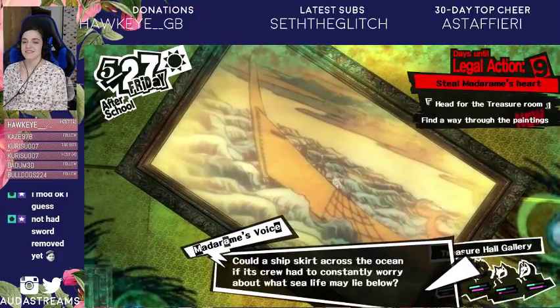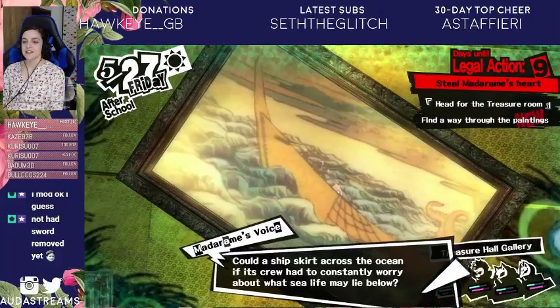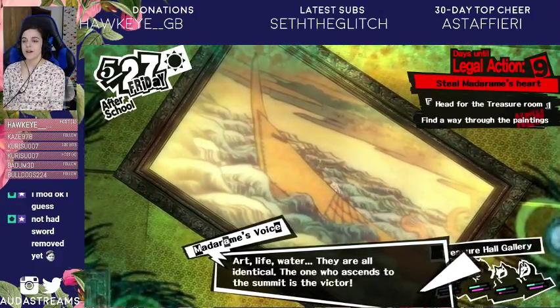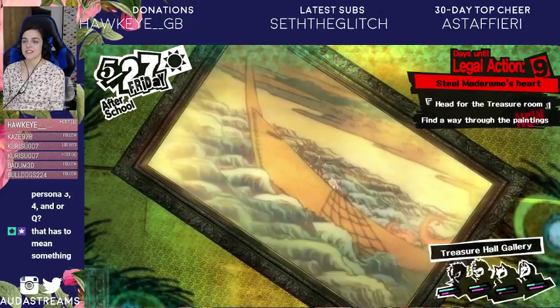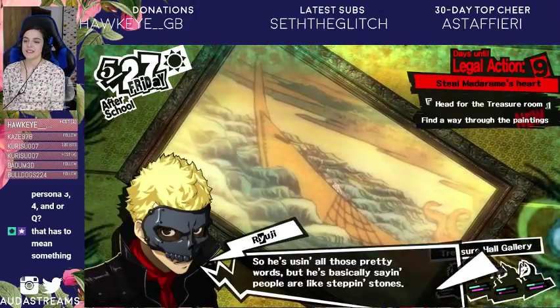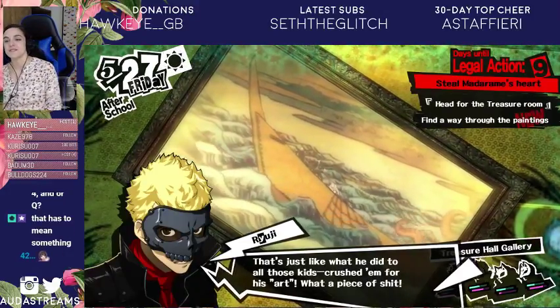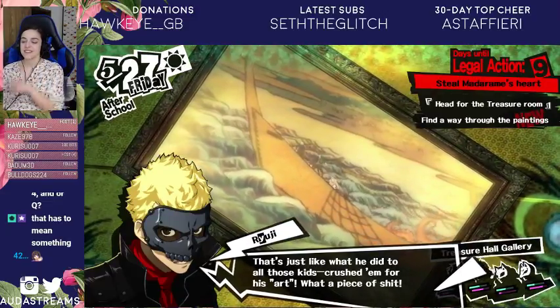Could a ship skirt across the ocean if its crew had to constantly worry about what sea life might lie below? Art, life, water, they are all identical. The one who ascends to the summit is the victor. So, he's using all these pretty words, but he's basically saying people are like stepping stones. That's just like what he did to all those kids. Crushed them for his art. What a piece of shit.